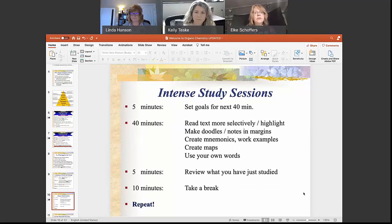So in intense study sessions, as I said, the goal is maybe to plan the next 30 to 40 minutes, make a plan, make sure you're not being interrupted, and read the text more selectively. Highlight, you can make doodles, notes in the margins of your textbook, or write on an extra sheet of paper. There are mnemonics, there are worked examples, you can create various maps, and it's really important that you use your own words.